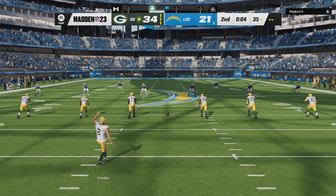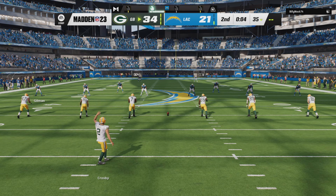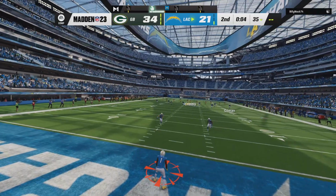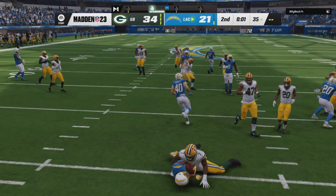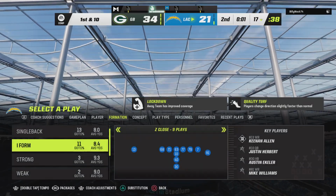Mason Crosby, the kickoff for Green Bay. 4 seconds, all that remain here this first half as the kick gets away. From his end zone, here comes Carter. And he will be brought down here inside the 20. Good coverage as he's dropped at the 17.